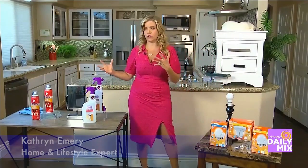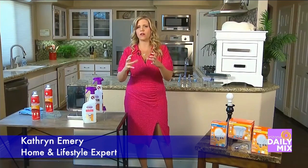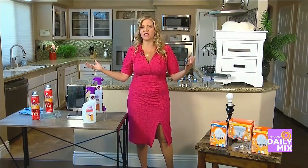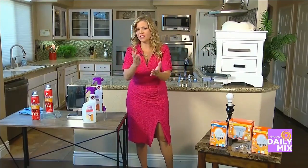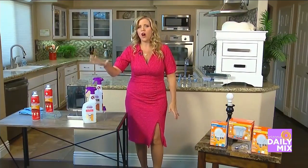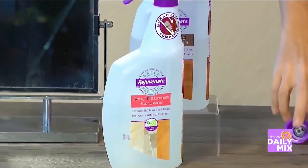Speaking about naturals, when it comes to cleaning, I love looking for natural products because I don't like those harsh chemicals, harsh smells in my house, especially inside with the doors closed now in the fall. But I also want a product that's going to get the job done. You want to get it done. So Rejuvenate has this all naturals floor line that just launched at Lowe's, and it cleans any kind of surface.